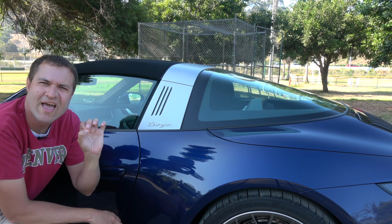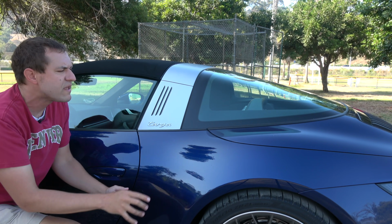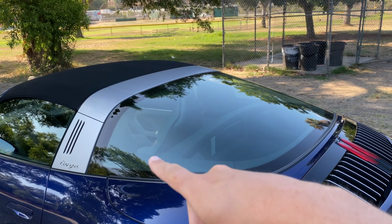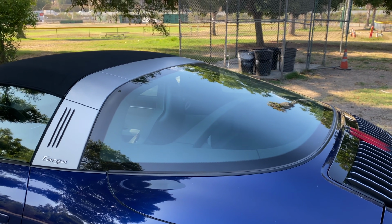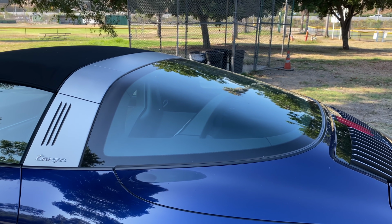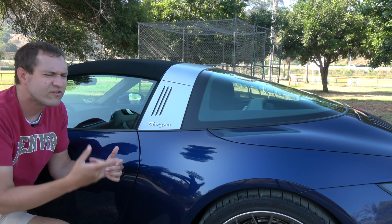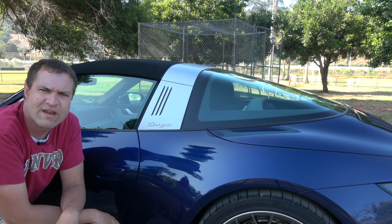It looks so good. Then behind the silver panel, you have this large piece of wraparound glass. A regular 911 coupe has a flat piece of glass in the back and then rear quarter windows on the sides, but this has one piece that comes over to the sides. This piece of glass is really cool, although I must say in 30 years when these are ancient, I suspect it's going to be kind of difficult to find this curved piece of 911 Targa glass. But anyway, let's move on to putting the roof up and down.